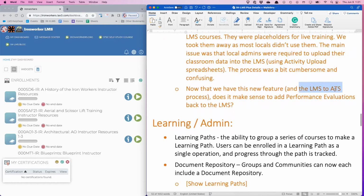Now that we have this new LMS to ATS process, we're going to get more into that later. It really kind of opens things up. So maybe in the future, we're just entering everything in the LMS, and then that just transfers into the ATS for us. We no longer have to worry about that side of things. That would be wonderful. That's what we're working towards.